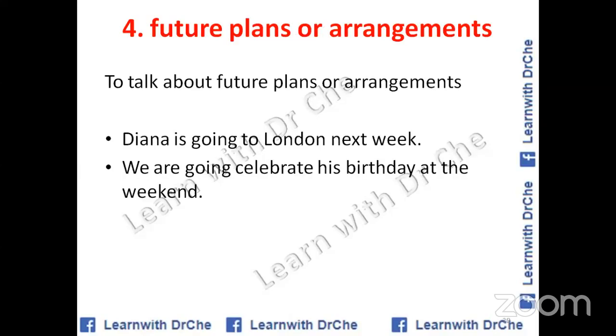Future plans or arrangements. So for example, when you are writing a discharge letter, this is future plans or arrangement, okay? So she is being discharged today. She is being discharged today. All of you note down, please. This is a very important thing, okay?